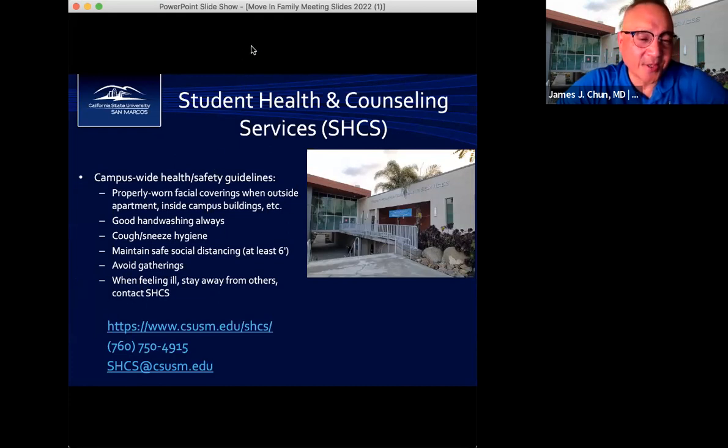So, gatherings: if your student is somewhat hesitant about or concerned about potentially becoming exposed, then large gatherings, particularly indoors, should probably be minimized if at all possible, just because that's most likely where a spread of COVID-19 would occur, in that type of setting. And of course, if a student is feeling ill, stay away from others. Don't go to class.